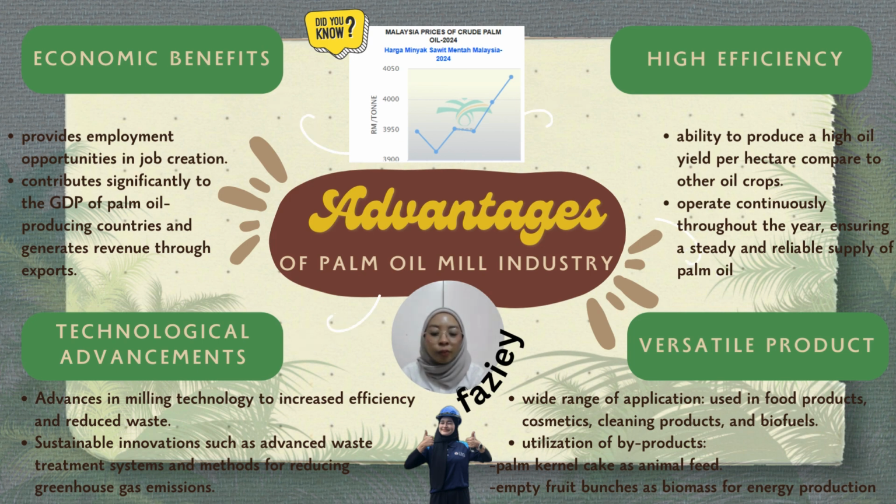In the development of the palm oil industry, the technology started to improve in processing efficiency and waste reduction. To ensure long-term sustainability and address environmental issues, new technologies such as advanced treatment systems and methods for reducing greenhouse gas emissions are developed.